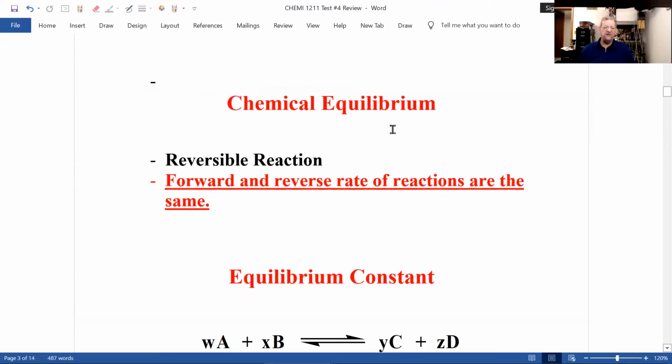Next thing I talked to you about was chemical equilibrium. In a chemical equilibrium reaction, this is an example. We have both a forward and a reverse reaction happening simultaneously.